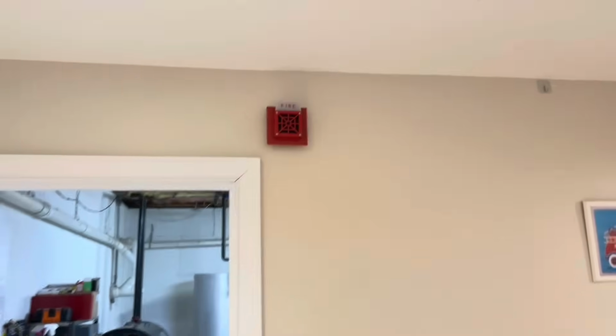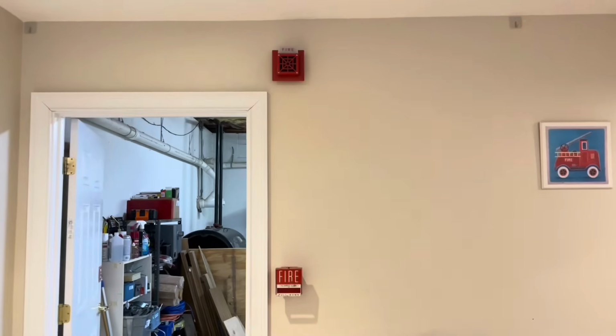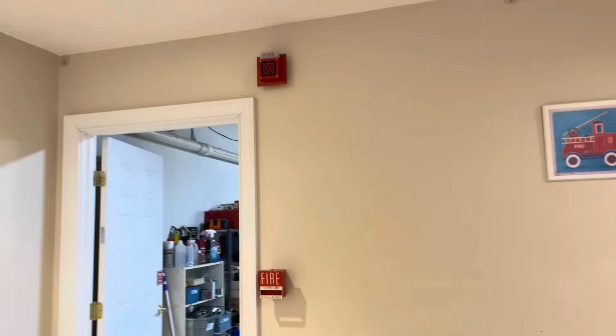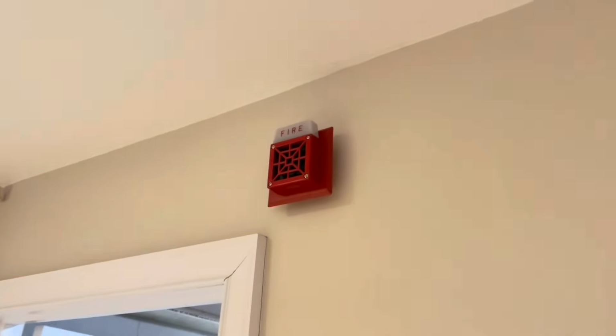If I back up, I actually do really like how this system looks. Honestly, in terms of novelty, this is probably one of the best systems I've ever put up just because of how realistic it does look, but that's what we have up here.